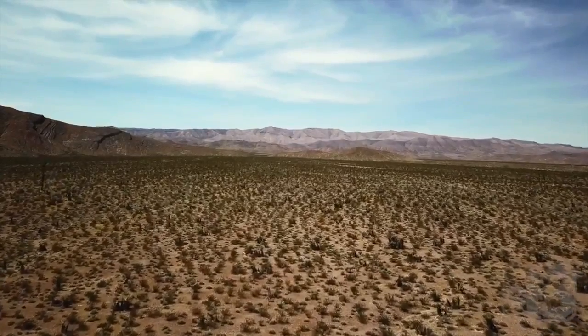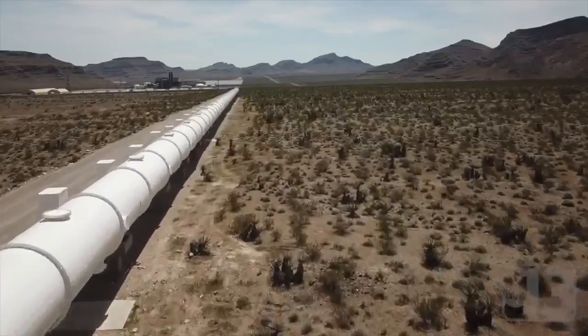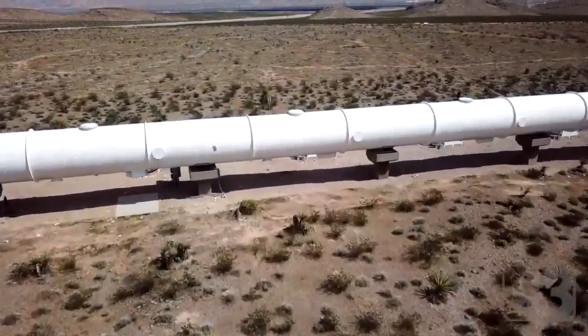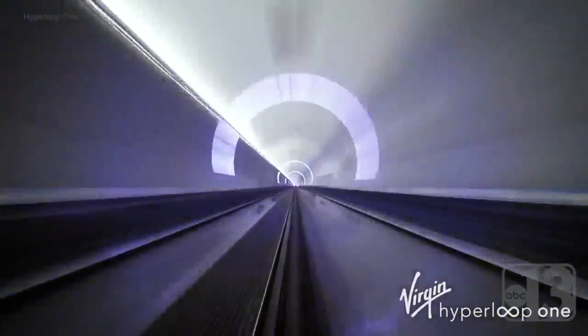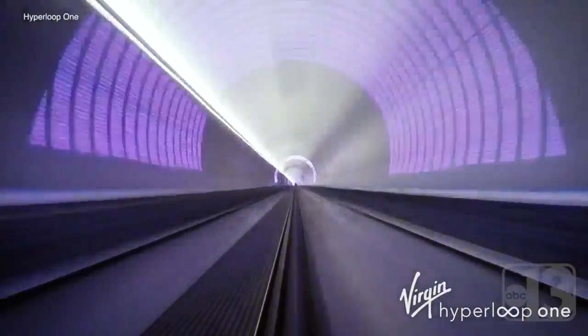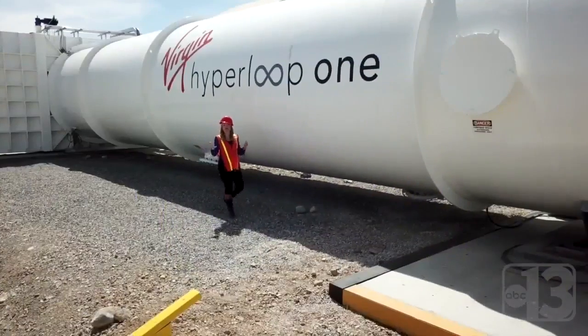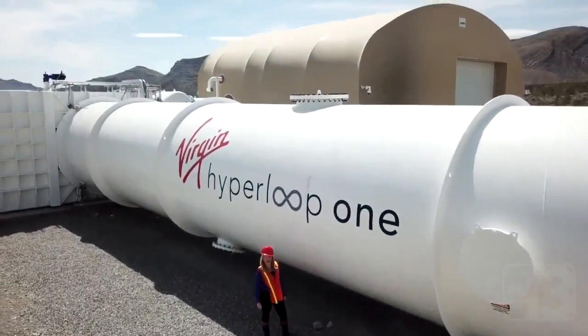In the middle of the desert, miles outside of Las Vegas. What happens in this tube could change how we travel. Imagine traveling between cities hundreds of miles apart in a matter of minutes instead of hours in a tube like this. But is this just a pipe dream?